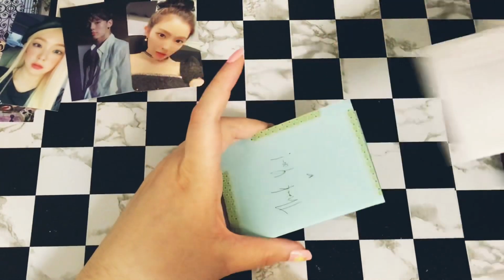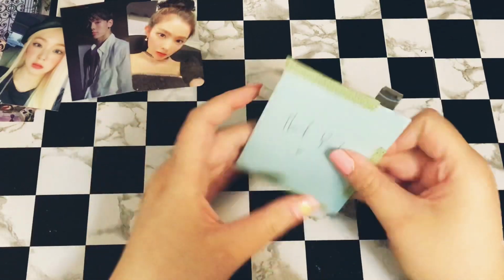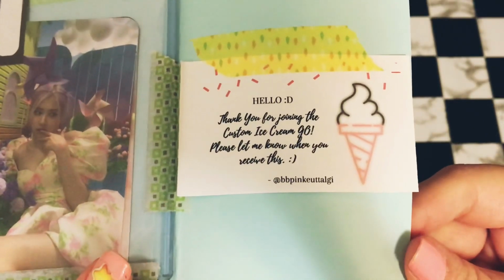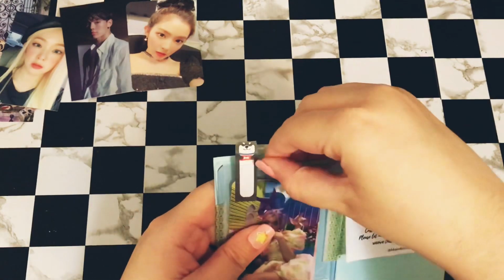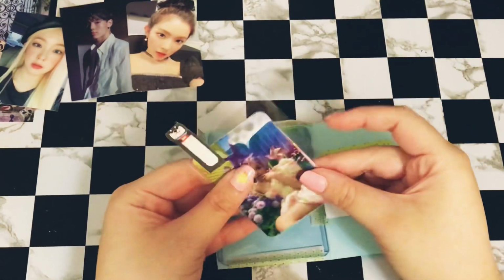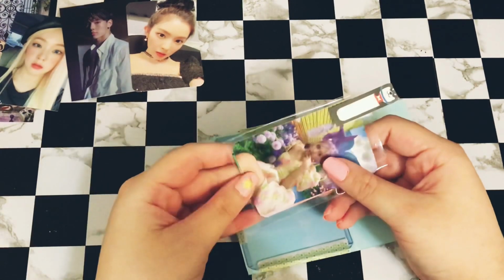Is it this one? No. This is actually part of a group order that I joined. So somebody on Instagram, here is the username, fan made Blackpink photo cards from their ice cream music video. Because let me just be quite honest right now.